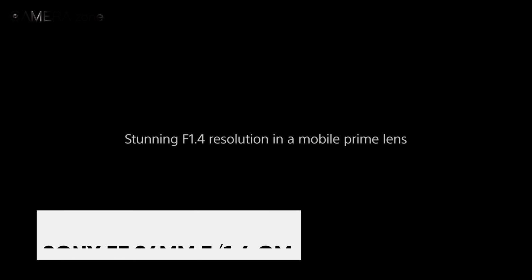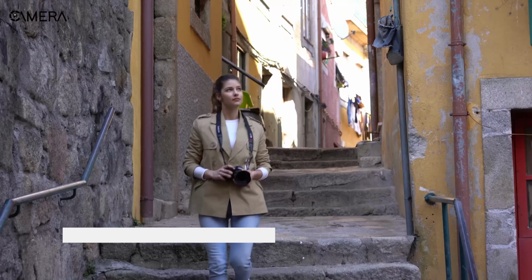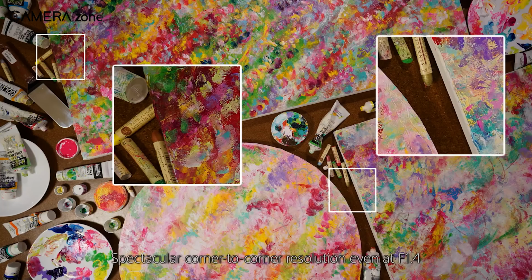Astrophotographers and landscape enthusiasts will love the Sony FE 24mm f1.4 GM. This wide-angle lens excels in capturing night skies, expansive landscapes and environmental portraits with edge-to-edge sharpness. The f1.4 aperture ensures stunning low-light performance and dreamy background blur. Lightweight and easy to carry, it's perfect for all your adventures. Though pricier, its advanced features and excellent performance make it a valuable investment for photographers looking to explore and capture the world in new ways.